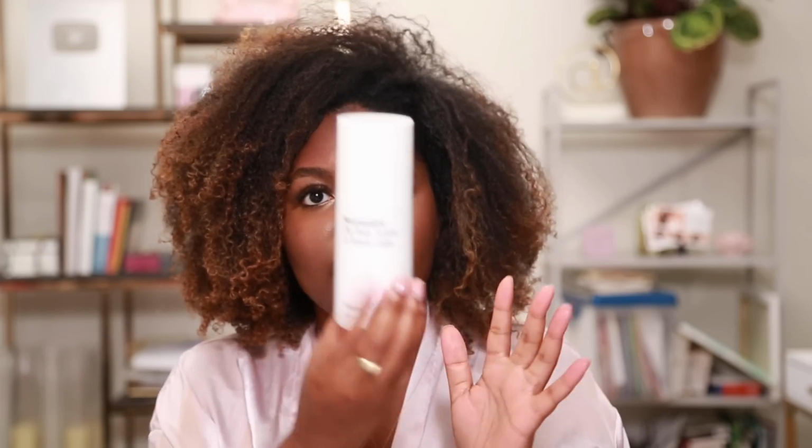This is 5.1 fluid ounces, so it's a lot. It's very big. This is my hand. It's the size of my head. It's a very big bottle, which is amazing because you're going to use a lot of it. You don't need to use a lot of it, but you're going to use it every day because it's amazing.